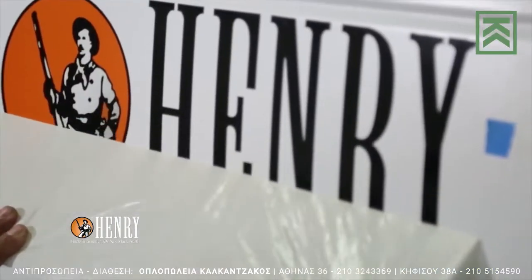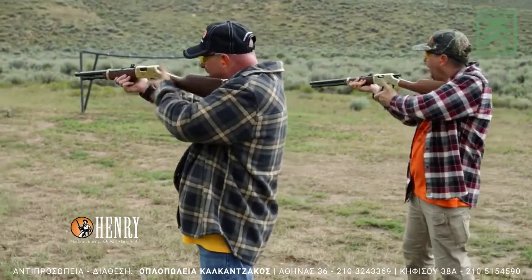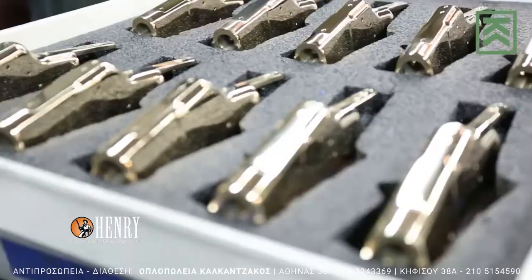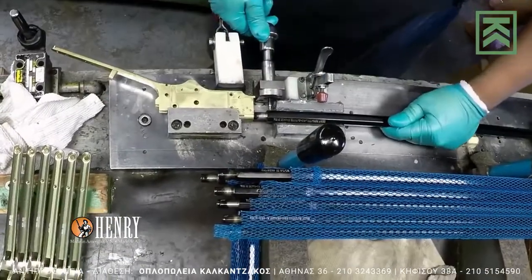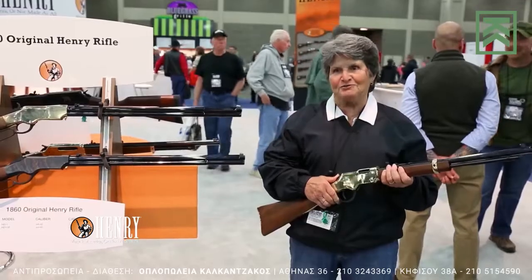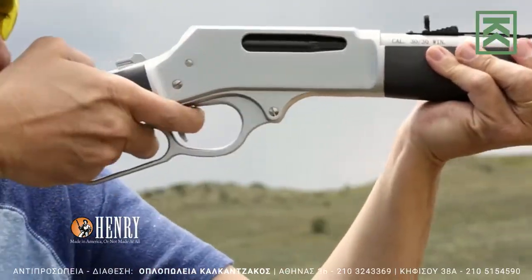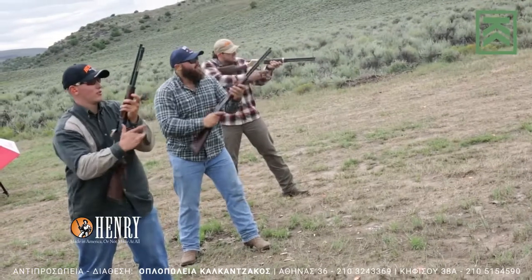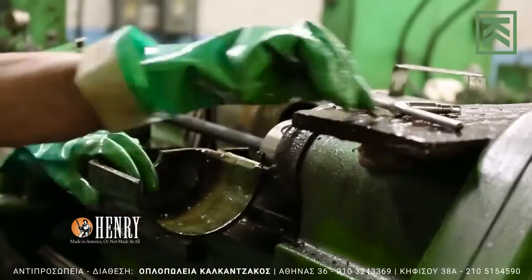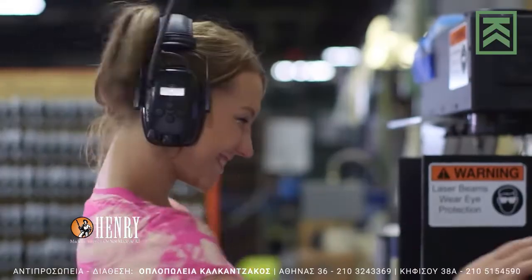Hey, it's Anthony Imperato, president of Henry Repeating Arms. I love what I do. And so this is what it's all about. I love these guns. They're well made and they're made in the United States, which I really appreciate. Made in America or not at all? American pride. That's our DNA, made in America.